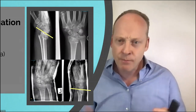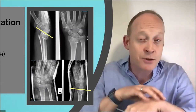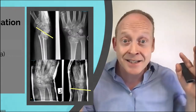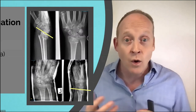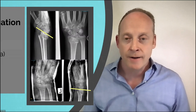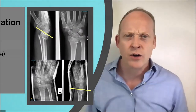They probably had to give some kind of analgesia or sedation. Maybe it's a hematoma block. Maybe it's a Bier's block through a tourniquet. Maybe it was just a bit of gas and air. Maybe it was some ketamine. Maybe it was some kind of morphine derivative. But either way, they followed that sequence that we talked about earlier. So how do you reduce a Colles fracture?